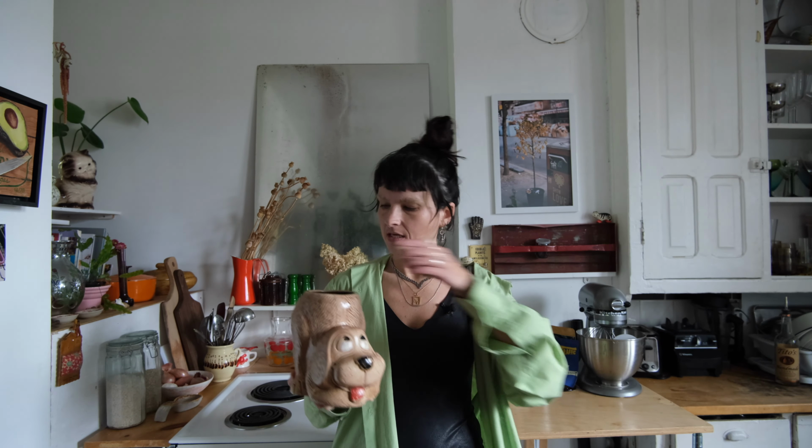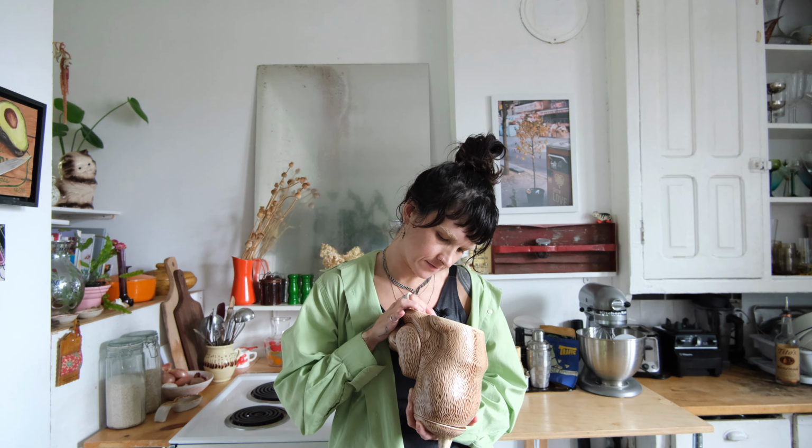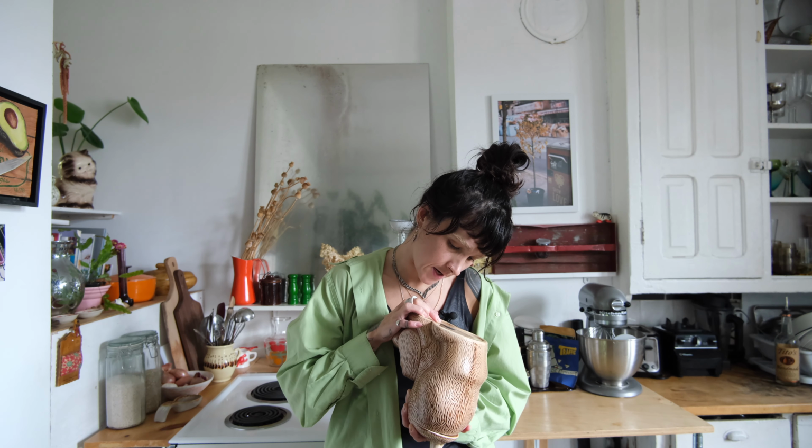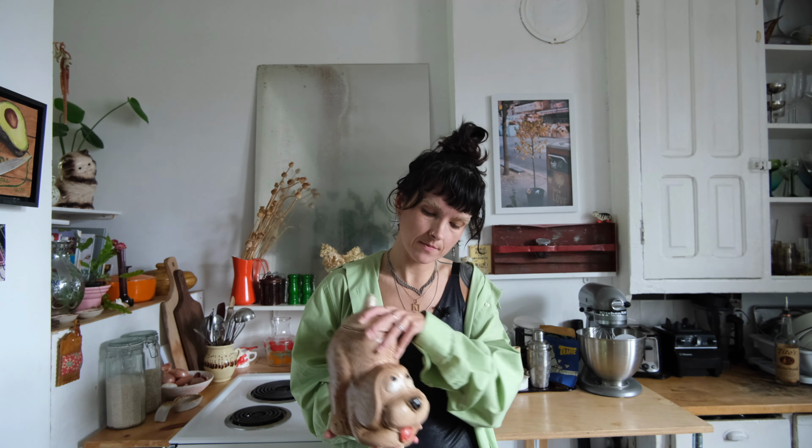This is a vintage cookie jar and it's a dog. It's a dog. I think it's made in Japan. Yeah, that's cool. It says Japan, imported by Sabre, and it has the Montreal address that it was sent to. So I don't know what year this is from, but pretty cool.